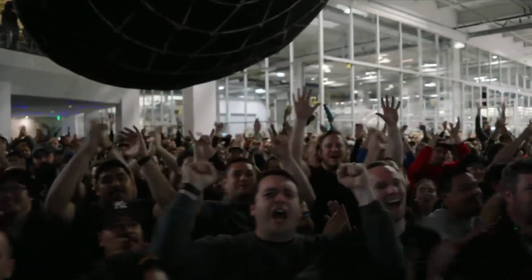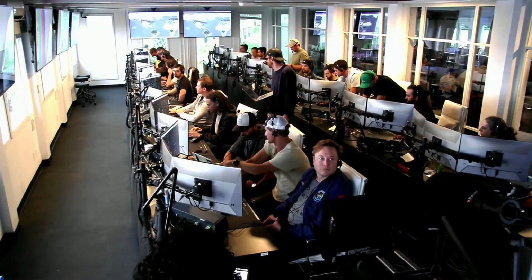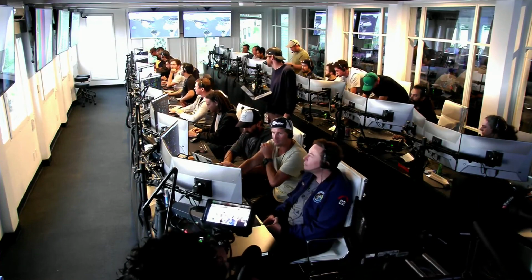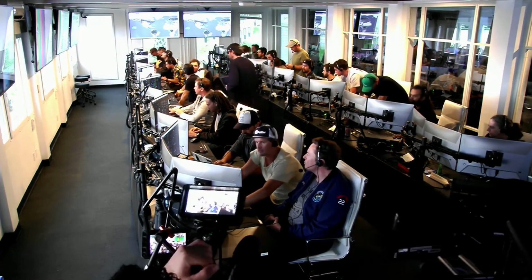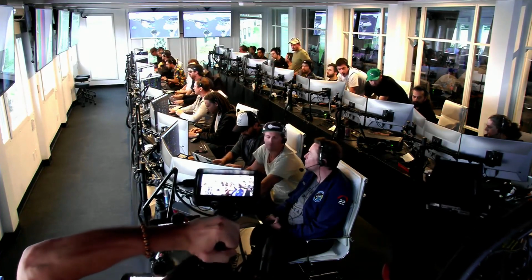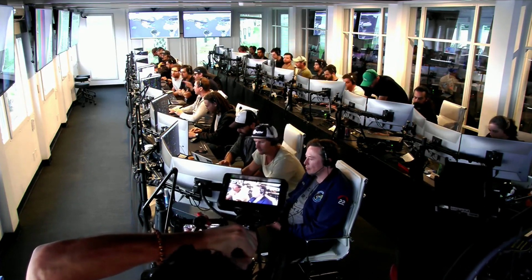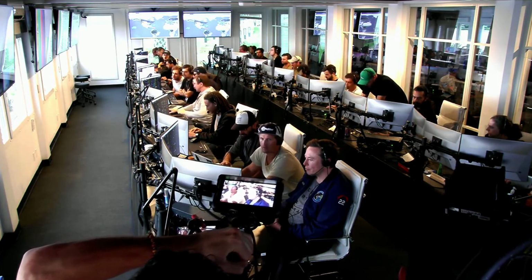Absolutely pumped to clear the pad and make it this far into the test flight, the first integrated flight of the booster and the Starship vehicle. Live view there of our control center at Starbase, which we refer to as Star Command. As we said before, obviously we wanted to make it all the way through, but to get this far, honestly, is amazing.